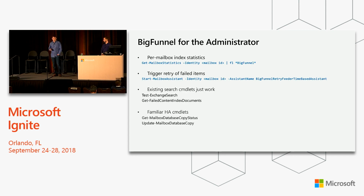And then the last set of commandlets to talk about are the commandlets that really have not changed very much. Test-ExchangeSearch and Get-FailedContentIndexDocuments really have no changes. These will work exactly like they have in the past. A couple of HA commandlets have very, very minor changes for BigFunnel. In particular, Get-MailboxDatabaseCopyStatus. You will still see the catalog status. That's to make sure that the commandlets still work with older versions of Exchange. For Exchange 2019, the catalog status will always say not applicable. That's fine. That's expected.